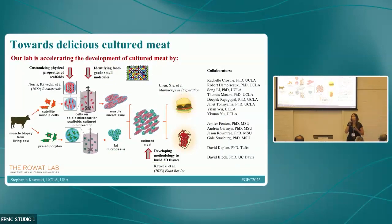Since then, we've been focusing on developing delicious cultured meat. We're doing that by customizing the physical properties of scaffolds, whether that's building novel scaffolds or identifying the ideal mechanical environment that the cells prefer to grow on. We're also identifying food-grade small molecules that can be used to accelerate muscle and tissue growth. And finally, we're developing methodology to build 3D tissues. All of this work is done with the help of collaborators that we've been able to build on campus as well as across different universities.